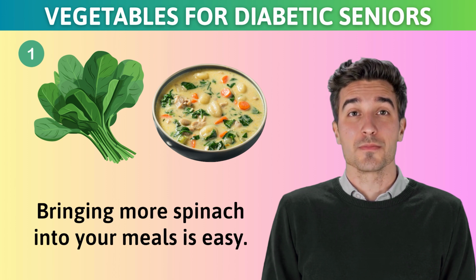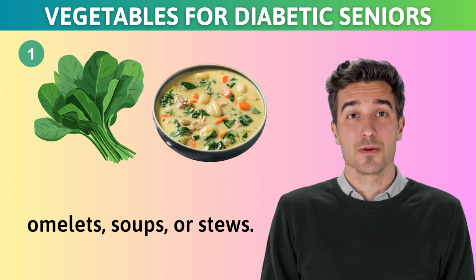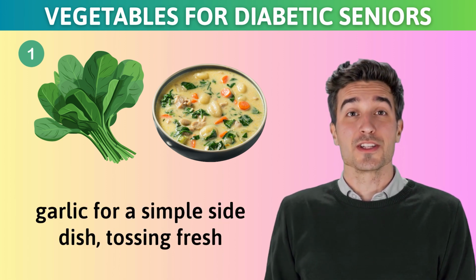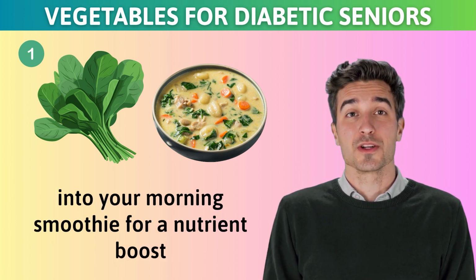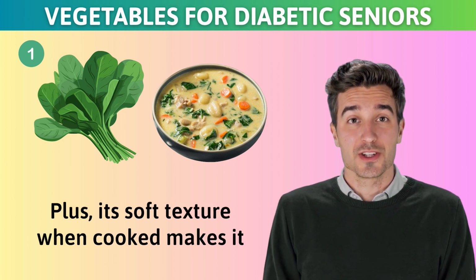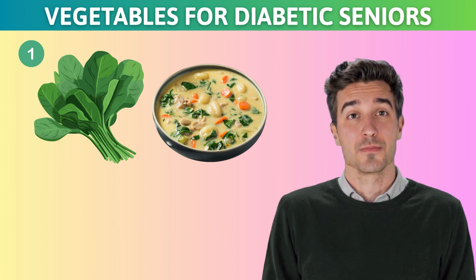The best part? Bringing more spinach into your meals is easy. Its mild taste means it disappears nicely into omelets, soups, or stews. Try quickly sautéing it with a bit of garlic for a simple side dish, tossing fresh baby spinach into salads, or even blending it into your morning smoothie for a nutrient boost you won't even taste. Plus, its soft texture when cooked makes it very easy to eat, even if chewing is sometimes a challenge.